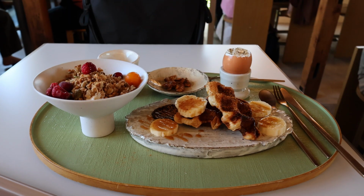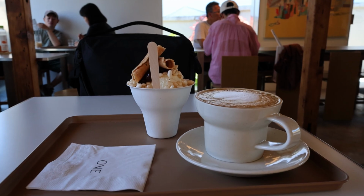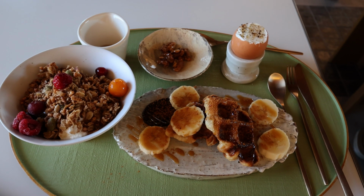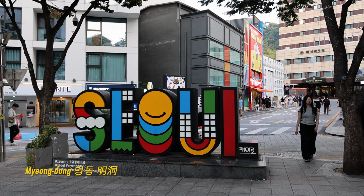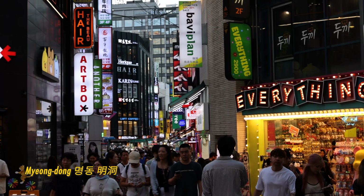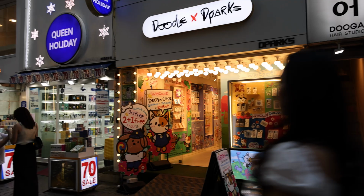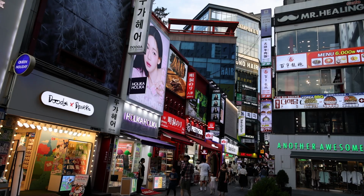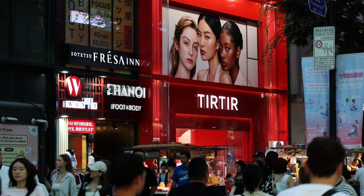Just a few minutes from Hanok Village, there's a chic little restaurant with amazing coffee, ice cream, and delicious food. Yummy. After lunch, I come to Myeong-dong, one of Seoul's busiest shopping districts, always buzzing with energy. Streets are lined with fashion boutiques, cosmetic stores, and global brands, making it a paradise for shoppers.